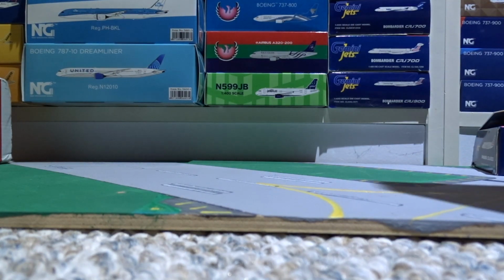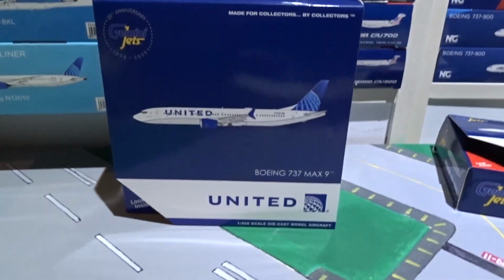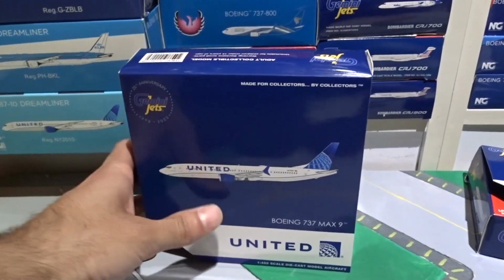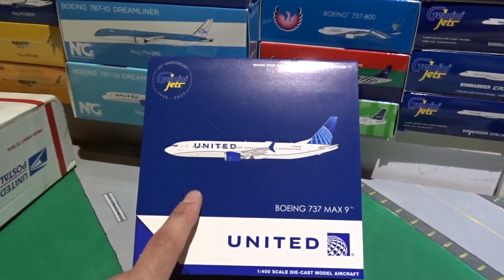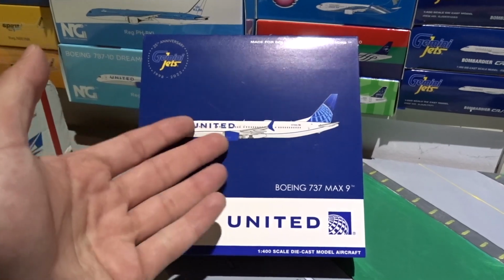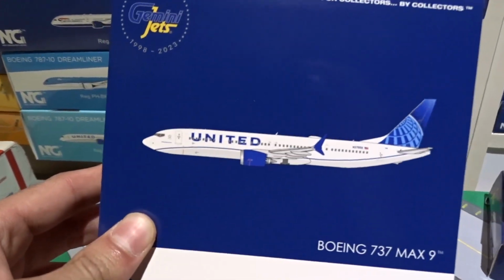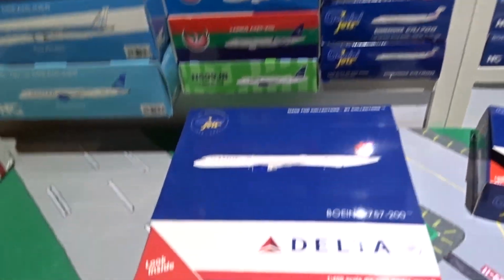Alright, so we have, first of all, the GeminiJets United 737 MAX 9. Of course, NG and Gemini have both done, and also Aeroclassics, the old livery one, and I think Aeroclassics also did the new livery one, but I've been waiting for a proper, decent mold for the new livery, Evo Blue 737 MAX 9. So there we go. That one, and then this one I'm super excited for.